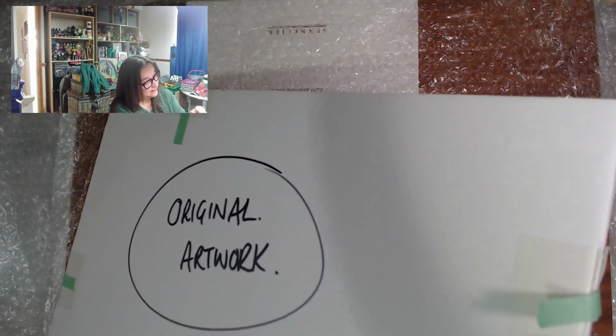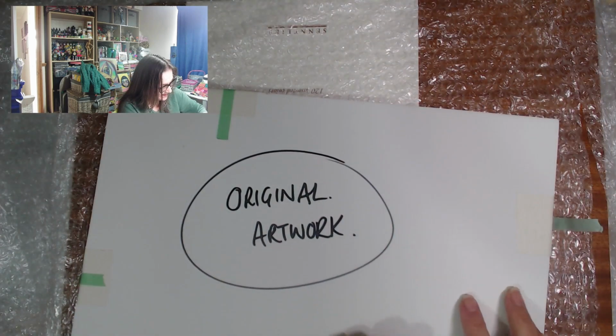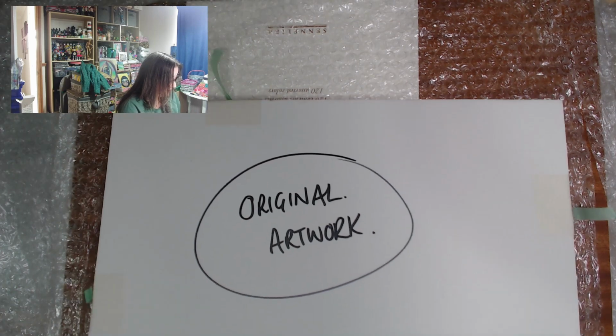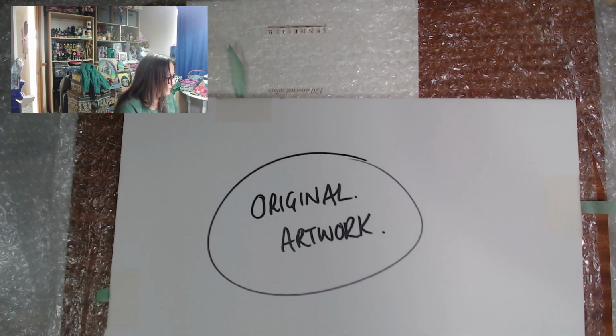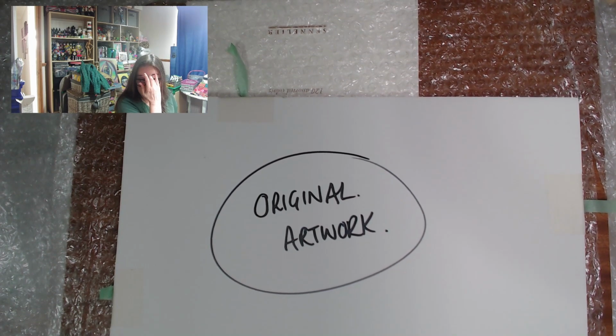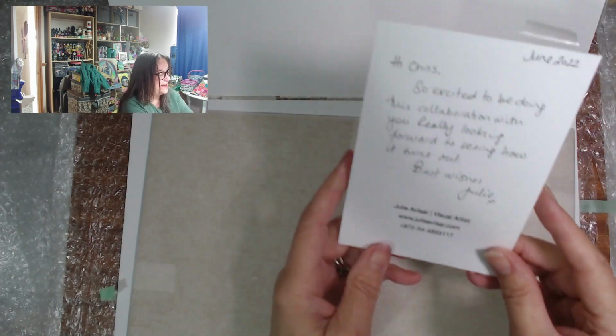I'll keep this foam board stuff, it's really useful for making miniatures and stuff. I'm so excited to see this in real life. Can't believe you get the original artwork. I have followed, now I've forgotten what the lady's called. I'll leave a link to the artist as well. I have followed her on Instagram, and she does some amazing work. Julie, that's it, Julie Avisar.